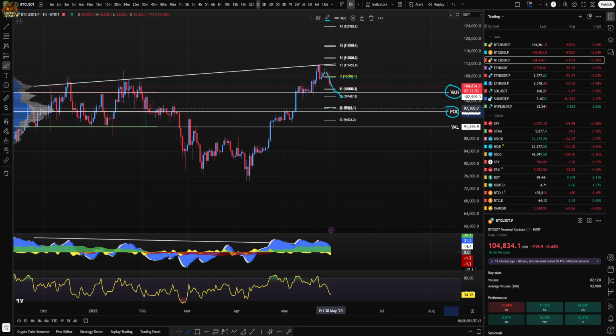Also 97 to 98k is our second and third weekly pivot supports, and our last and most important support will be that weekly pivot support plus that value area low of the bigger range combined at around 94 to 92k. So 94 to 92k, very important levels, as I mentioned before.